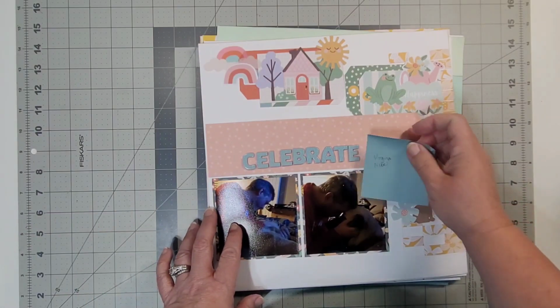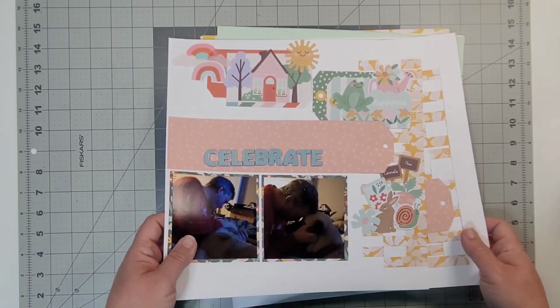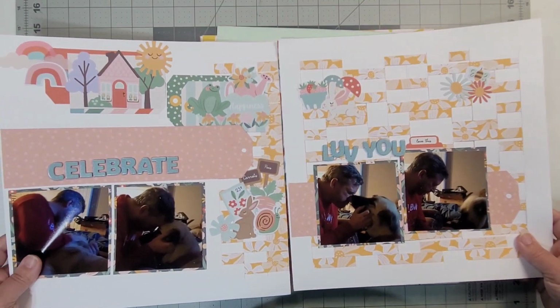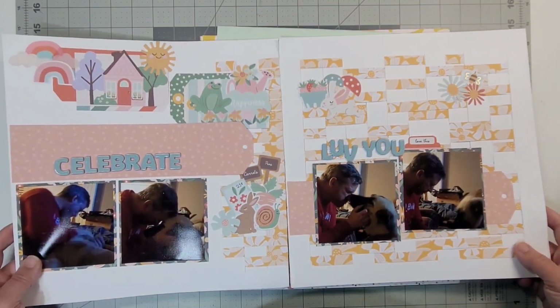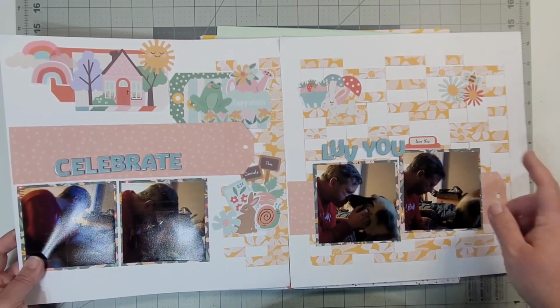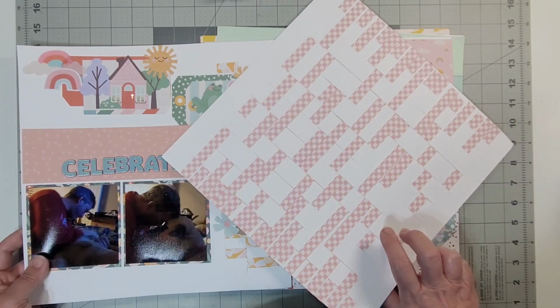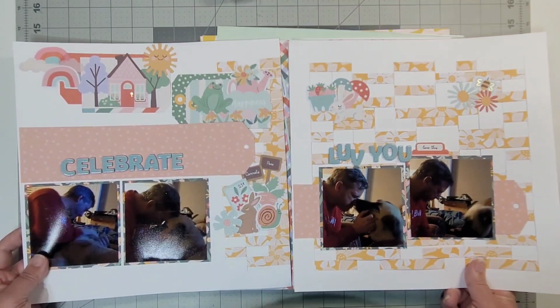This class is from Virginia Neville. She focused on techniques and doing different and inventive ways to use your paper. So we did paper weaving. And this is the back of my layouts.